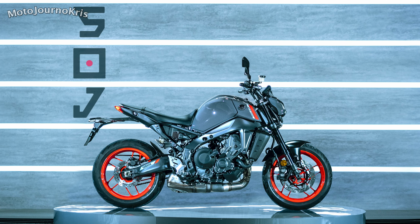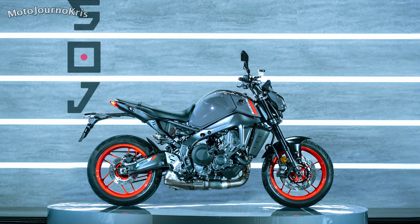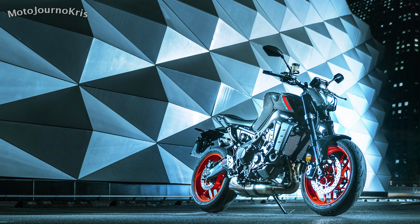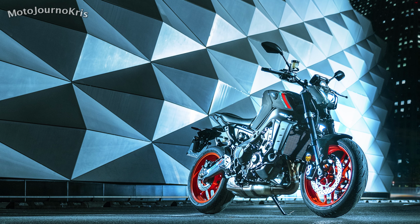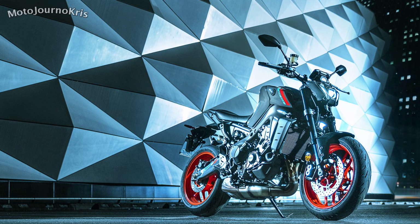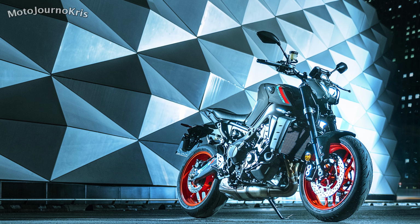Now there will be less for the more tech-devoted riders to claim is missing, with the big question being price. The current standard MT-09 is $14,250 here in Australia right away, straight out the door with a year's rego and associated costs. The SP version on the other hand bumps that up to $16,000 out the door.